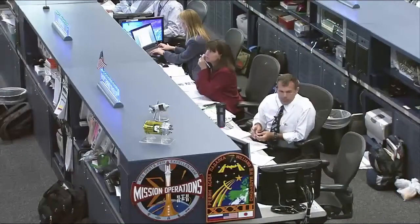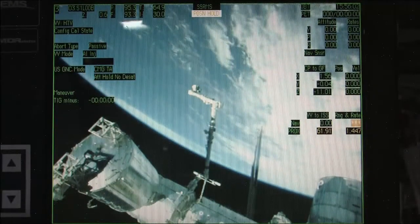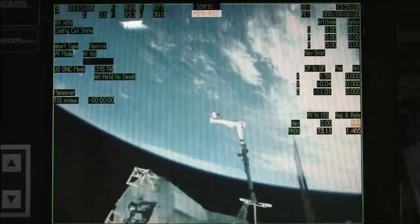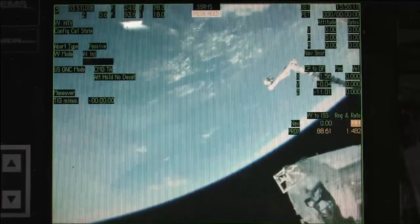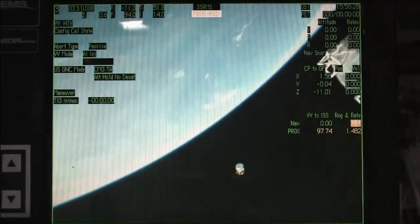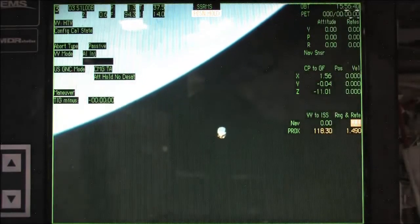Aki, any camera tracking you can do for us would be great. And Houston, HTV is in sight on camera 3. We copy, Aki. View here provided by the International Space Station crew members.